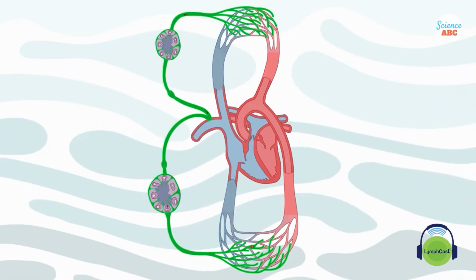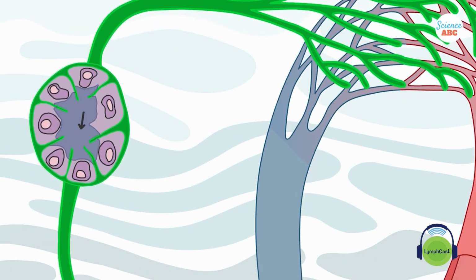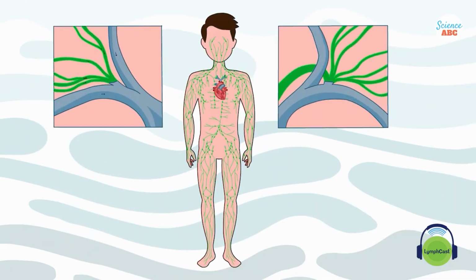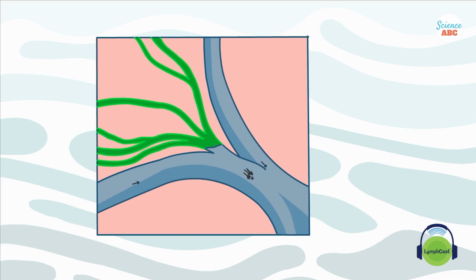Generally that happens right here by the collarbone on the left side. That's where the lymphatic fluid re-enters the veins. And then the veins there are very close to the heart, and it gets over to the right side of the heart, which then goes out to the lungs for oxygenation again.